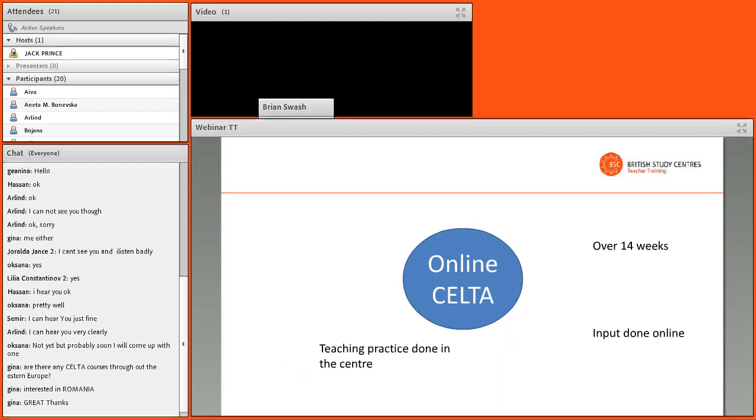Another way you can do it is that some centres will offer an online CELTA course. Now, the online course can be done in a number of ways, and it depends on the centre. The way we do it here in Manchester is it runs over 14 weeks. On the face-to-face course, you need to come in and you will be taught things about methodology and, as I said, phonology and things like that.